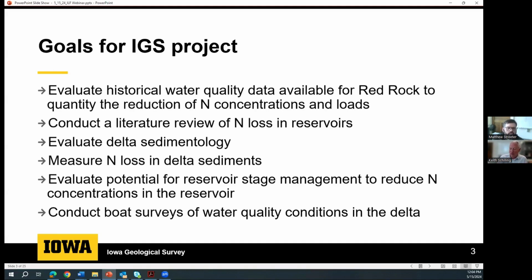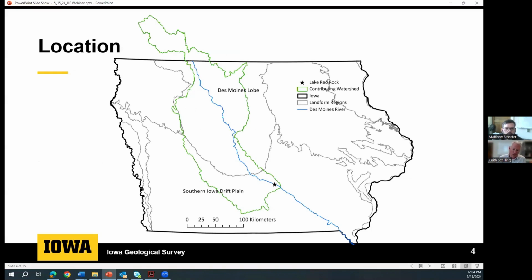The first part of this project was essentially what are the historical nitrate load reductions that we've measured over the life of Lake Red Rock. Lake Red Rock is located southeast of Des Moines on the Des Moines River. It receives drainage from both landform regions in the area, so the Des Moines Lobe, the recently glaciated area, and the Southern Iowa Drift Plain. It's a large watershed draining to that reservoir, so there's a lot of nutrient inputs coming into it.